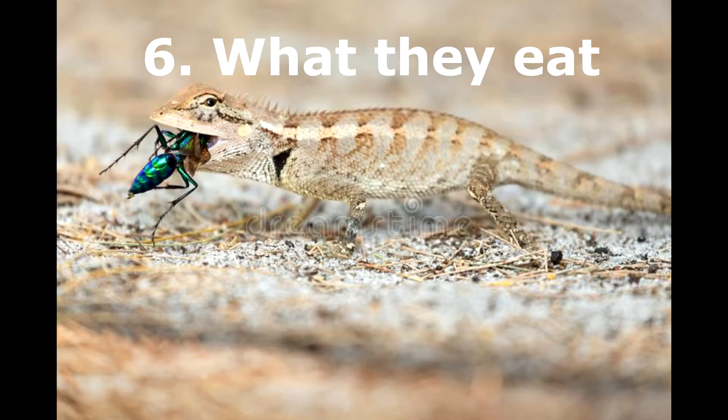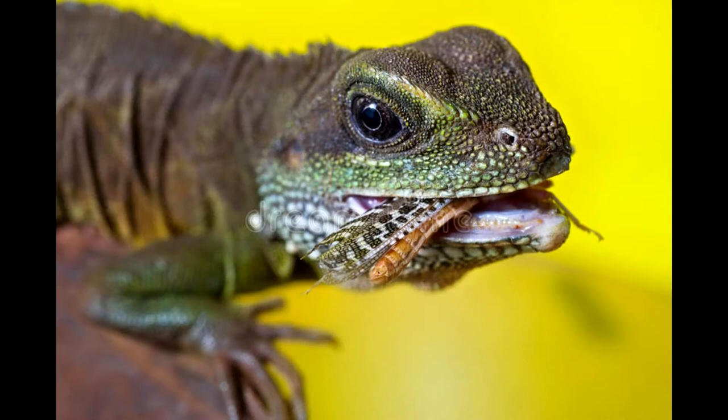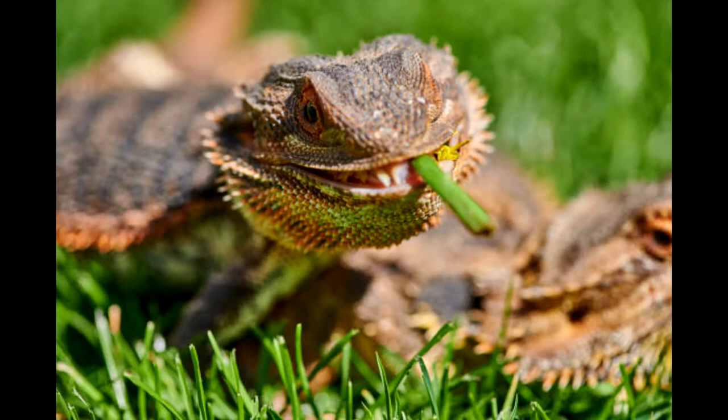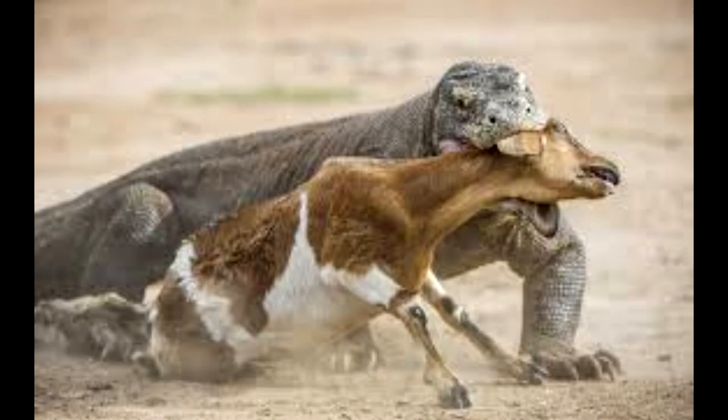Number six, what they eat. Most lizards are insectivores. They eat cockroaches, crickets, ants, and beetles. Many are also omnivores and eat almost anything, including insects, carrion, spiders, fruits, flowers, and vegetables. Some are also strictly herbivores, or simply plant eaters. There are also carnivorous lizards, like the Komodo dragon, which will even eat a water buffalo.